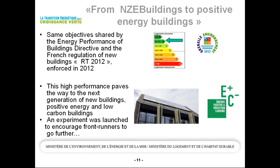Developers have to achieve near zero energy buildings in accordance with the Energy Performance of Buildings Directive. So we are now working to prepare the following step and to include more renewables in new buildings, and we are also working on a low carbon building regulation, tending to use the life cycle analysis approach. An experiment was launched to encourage front runners to go further and to build such high performance buildings.